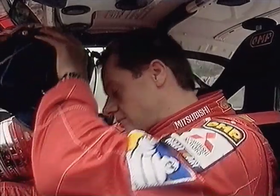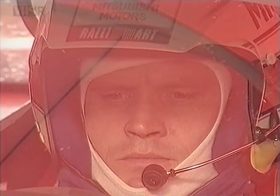Scrutineered, stamped and approved, the cars take their turn on the start ramp, and after this, the clock is always running, and every second counts until the finish, 3 days from now. Yeah, from there, it's basically the event starts.